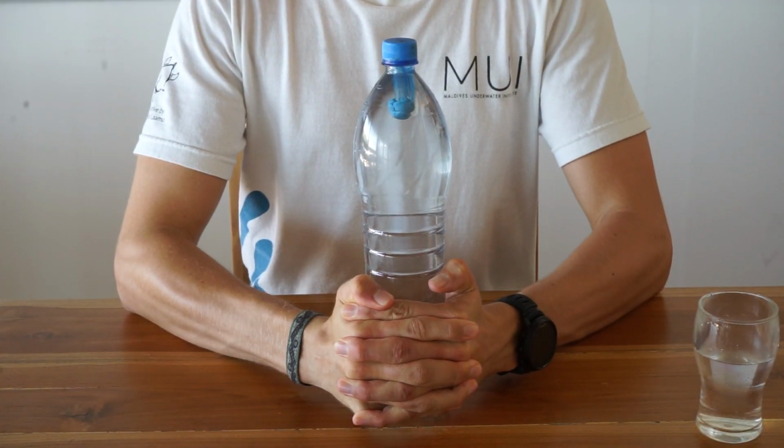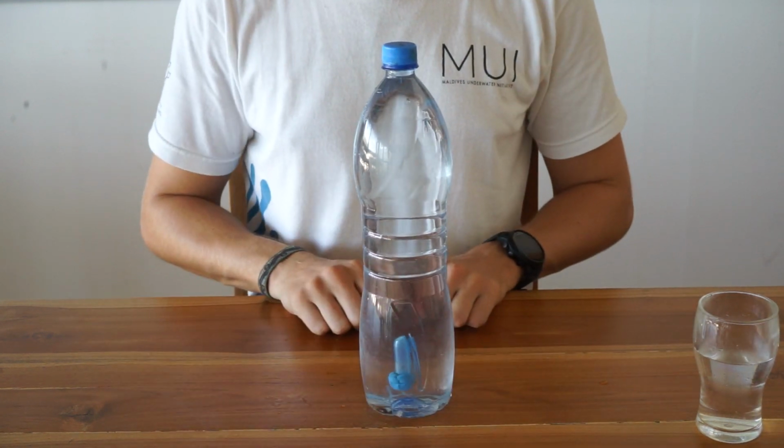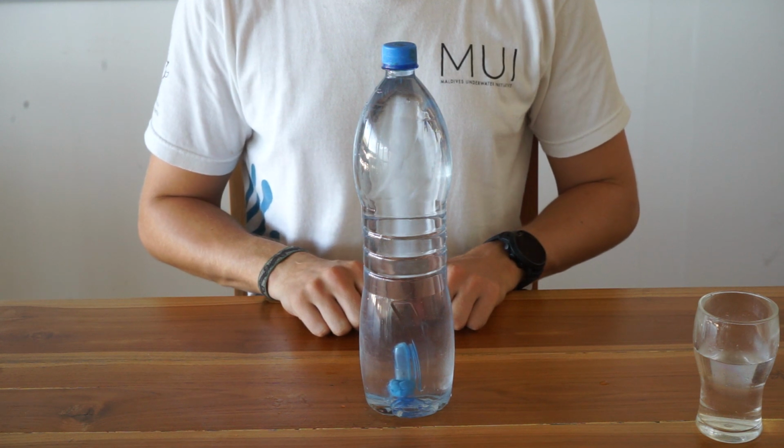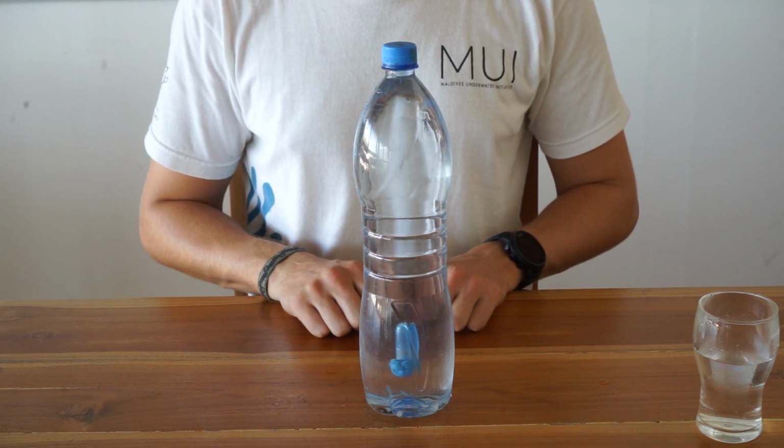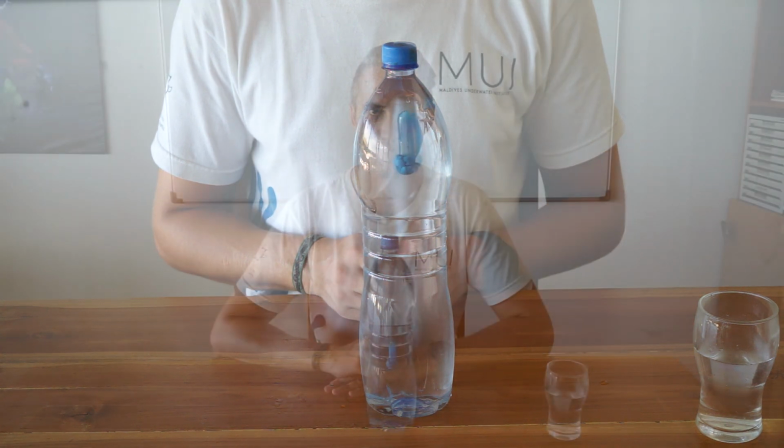Could you figure out how to make the diver sink down to the bottom? Well, the way to do it is to give the bottle a really big squeeze. So depending on how much air is inside of your pen lid or how hard you can squeeze it, it might take a while to sink down and then to rise back up to the top again. The second part of this challenge is figuring out or explaining why this happens. Do you know why?